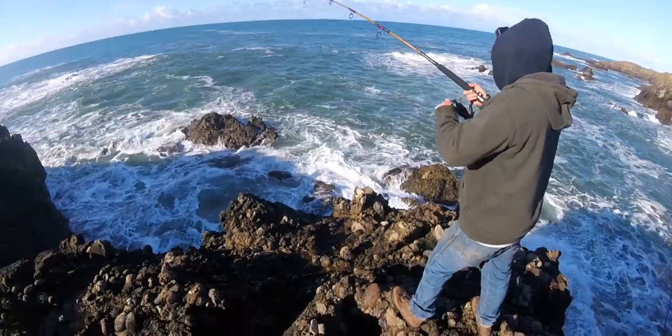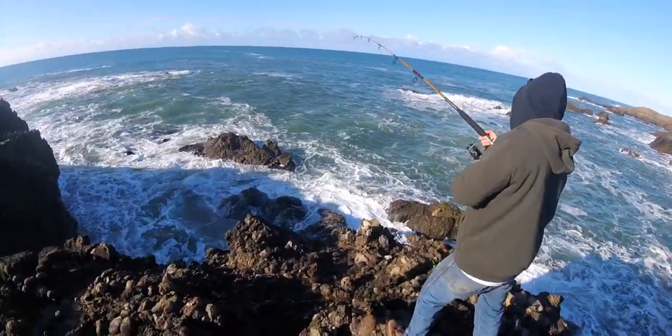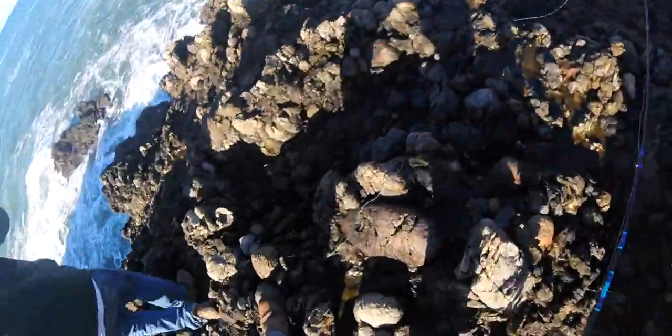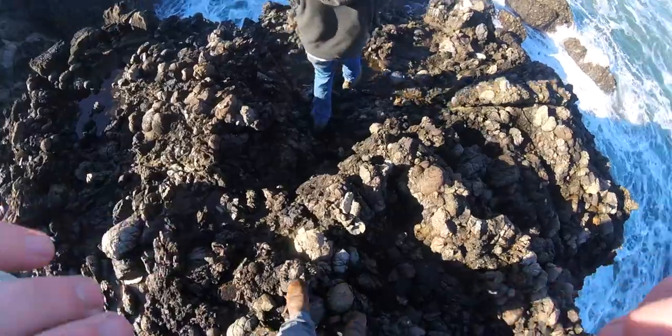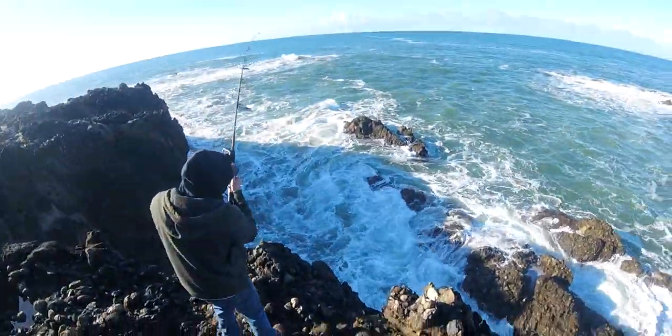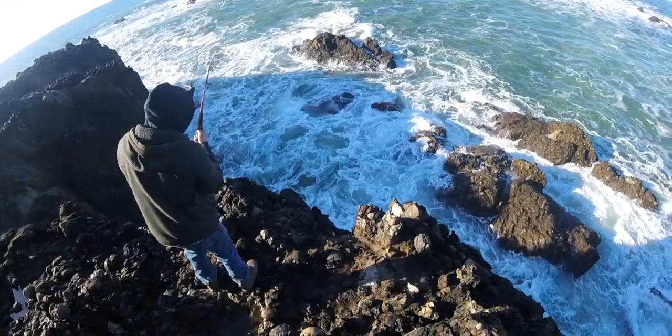Fish. Or he thinks he's on a fish. We'll find out here pretty shortly. I don't know how he's gonna land this one, but we're gonna try it. Seems to be a good fish, not quite sure. Or he's just fighting his weight.